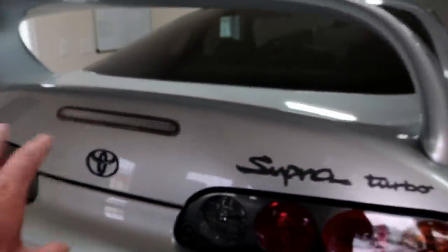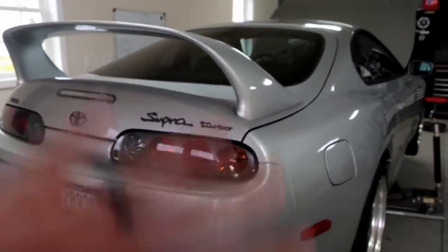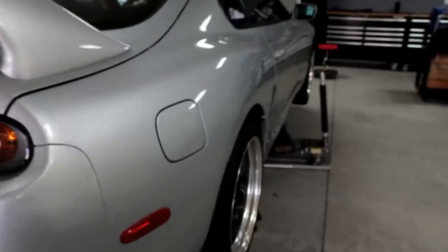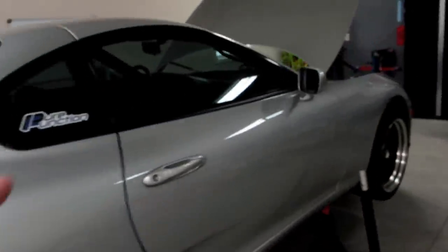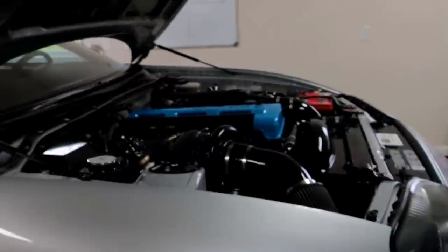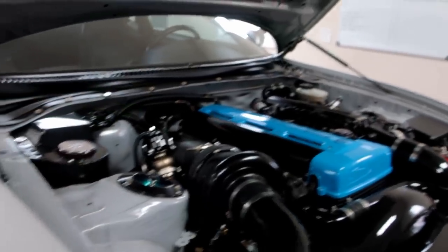You guys can see here, she is a little dirty. I haven't cleaned it since I got back from cruise week, so that's all salt and dirt grime. I want to wash it, foam bath it, wash it once, probably wash it again, go over everything, clean the wheels, maybe take the wheels off. Cruise week is really hard on this car, in my opinion, because it's salty and the air's shitty. So I want to go over everything. The only thing I probably won't spray down is the engine bay.